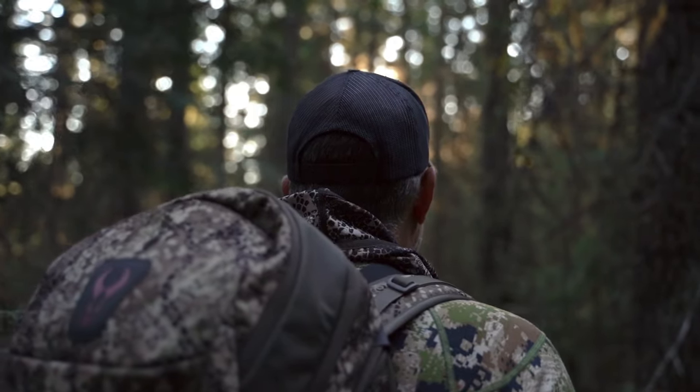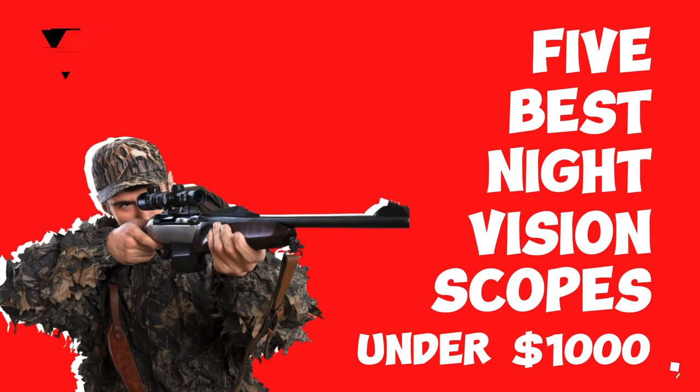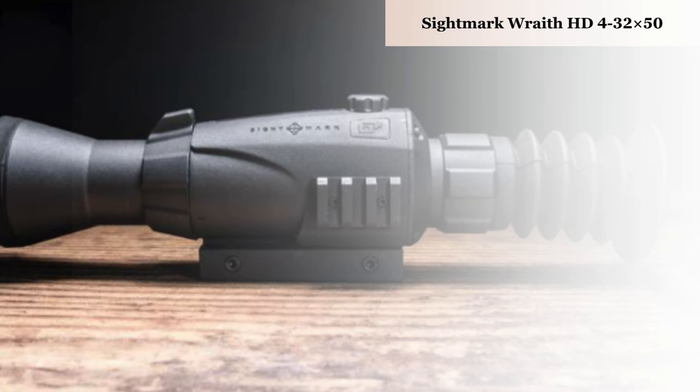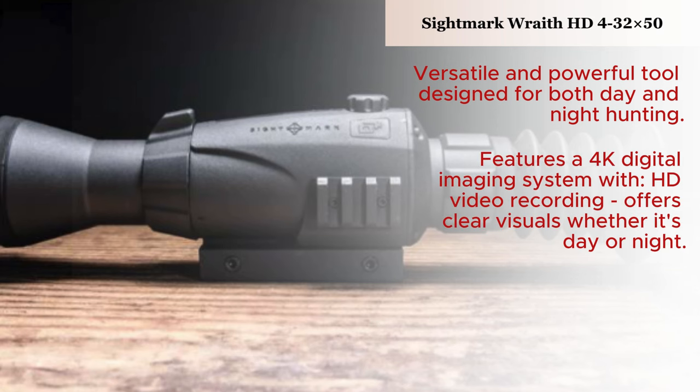As promised, we are going to show you the 5 best night vision scopes that are under $1,000. Number 1. Sightmark Wraith HD 4-32x50. The Sightmark Wraith 4K digital night vision rifle scope is a versatile and powerful tool designed for both day and night hunting. It features a 4K digital imaging system with HD video recording, offering clear visuals whether it's day or night.